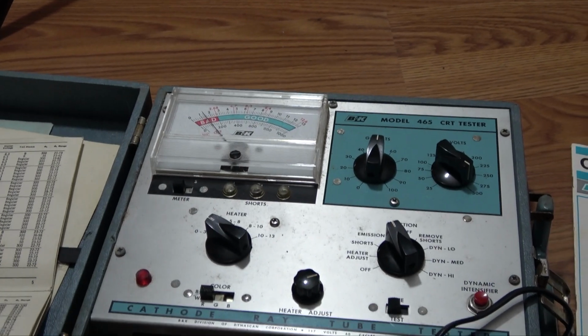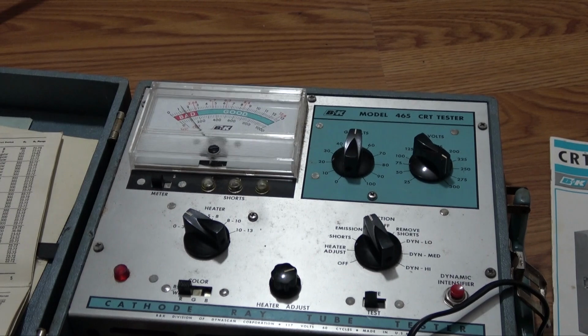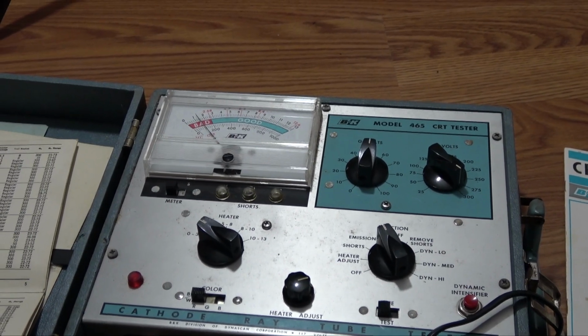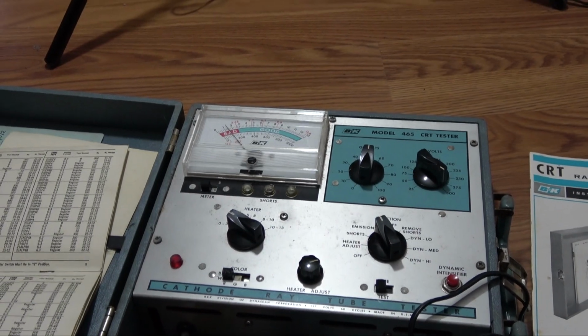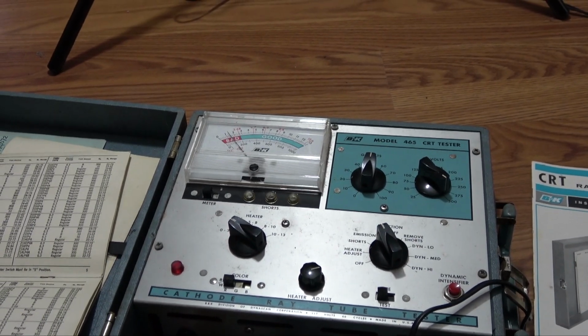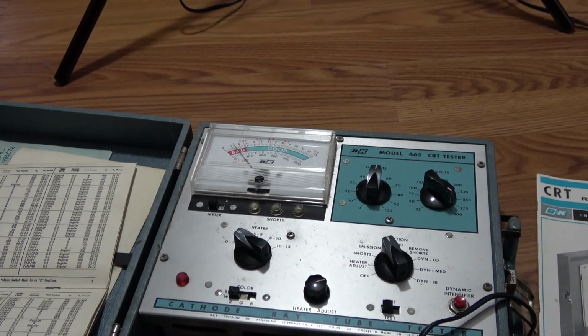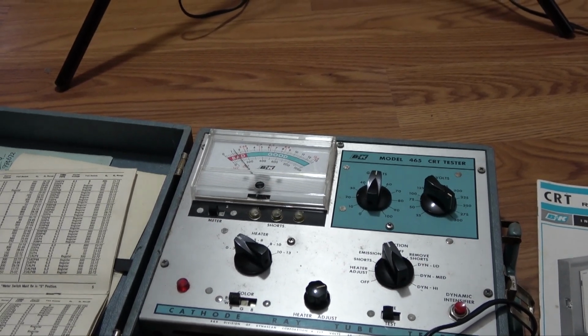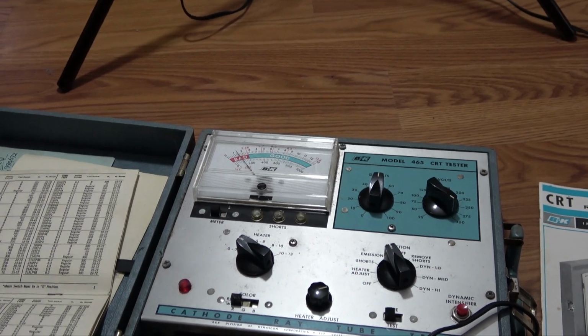I wonder what everyone's opinion is on a B&K Model 465 CRT tester. I've personally had pretty good luck with mine, but I have noticed, especially with Philco tubes, it can be kind of hit or miss. I've been told that a Sencor is the best for overall tube readings, and I've also been told that a Beltron is the best for tube rejuvenation.